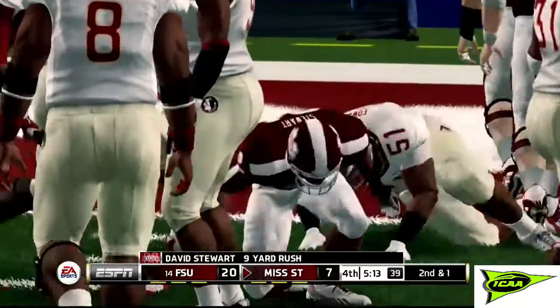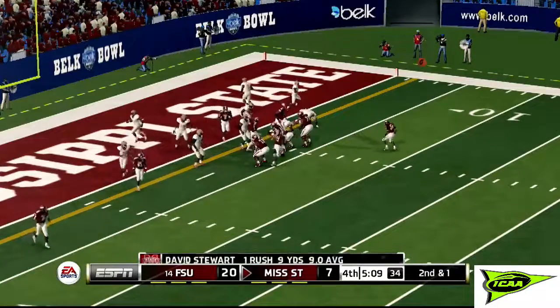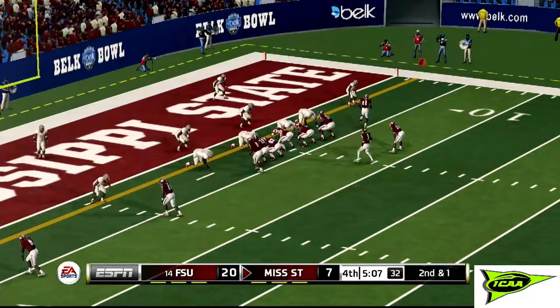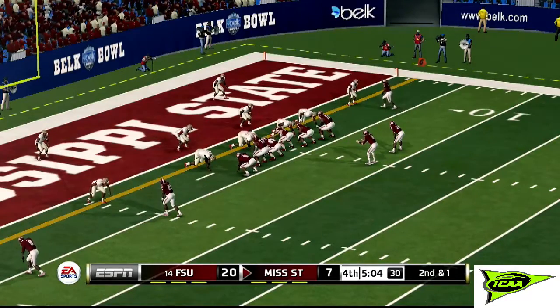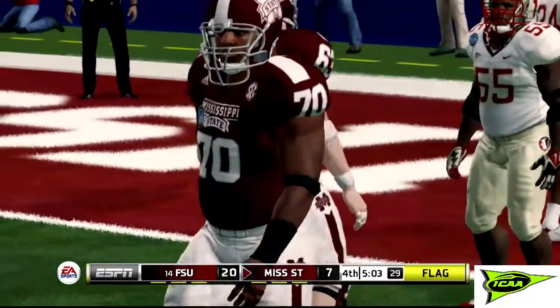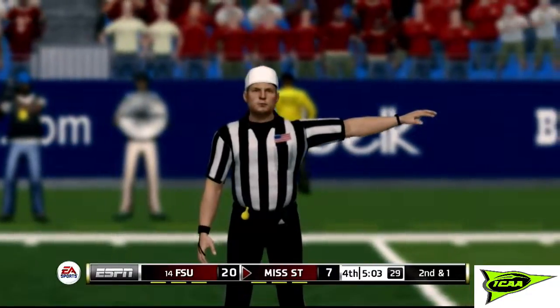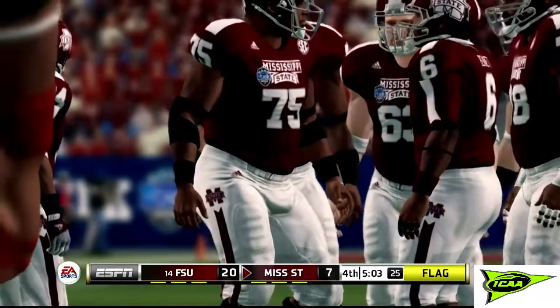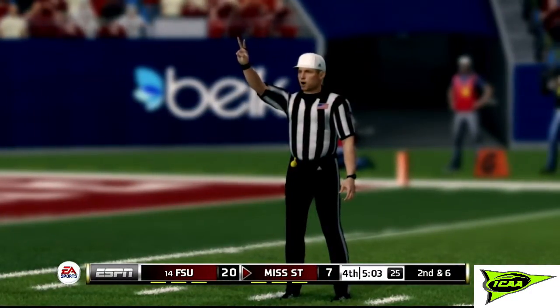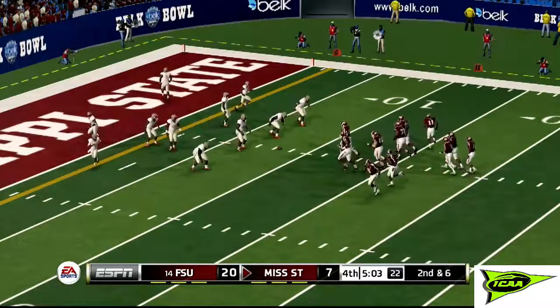Tackled at the 3-yard line. The lineman got a little ahead of the snap count. Here's the call. False start, offense. Sometimes what happens on a false start is a lineman will see movement on the other side of the ball and be coaxed into jumping early.